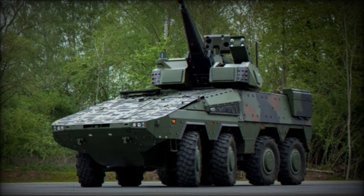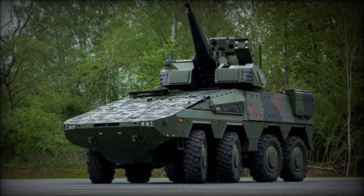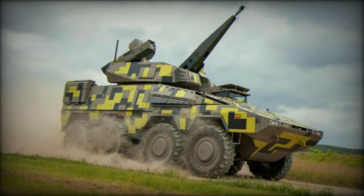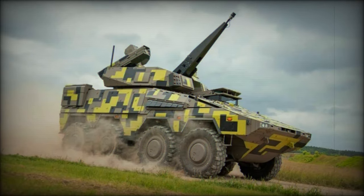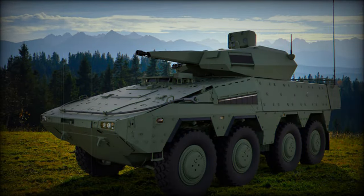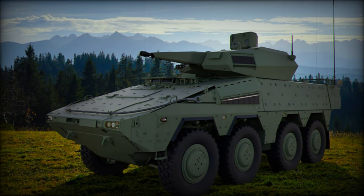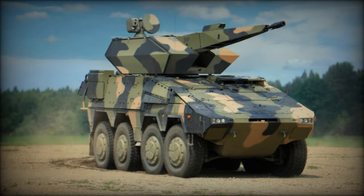The first four prototype Skyranger 30 modules are expected to be delivered to Denmark by the end of 2026. The remaining 12 modules will follow in 2027 and 2028. This phased delivery approach ensures that the Danish military will gradually integrate and operationalize these advanced systems over the coming years. Beyond its impressive armament, the Skyranger 30 system also boasts a cutting-edge radar component.